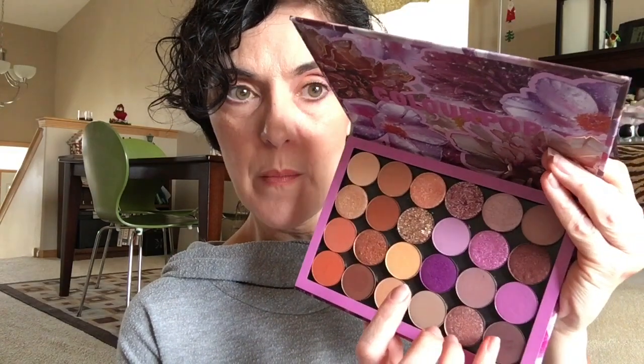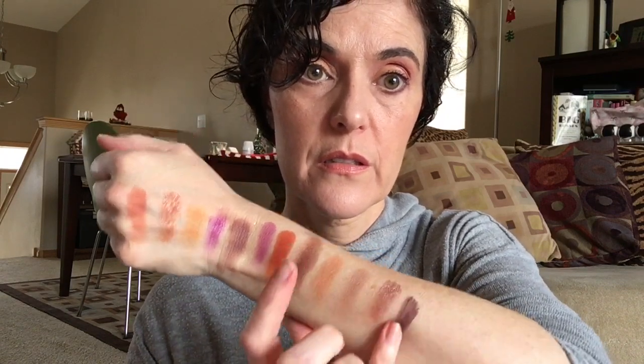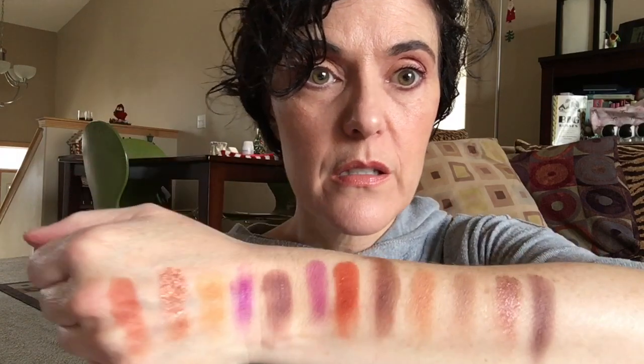I don't know. So Zing is a matte. They're calling this a matte taupey gray. I'm not seeing that. It's much warmer than that to me. Pretty Please over here is a matte cool taupe. Sugar Sugar, metallic icy mauve. And I See You, matte purple brown. So those are the last 4 in the second 2 rows, last 4 in the palette, really. So there are those shades.